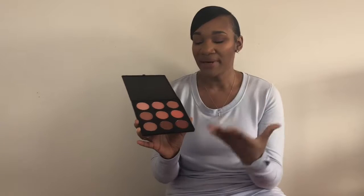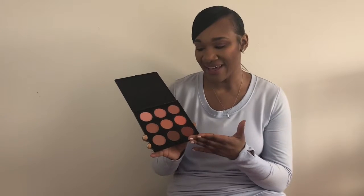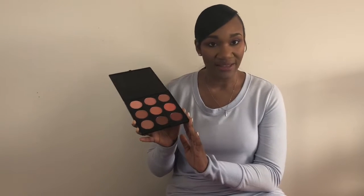This color here is the one that I am wearing today, but these colors in general are just perfect for any kind of neutral look that you want to do. They're very pigmented. This is very affordable. I cannot remember the price. I will try my best to link it down below. But if you don't have anything by Morphe, this blush palette is awesome. This is my go-to palette. This has been my go-to palette for 2018, especially since I have reorganized and everything like that. So yeah, I have really been loving this one.